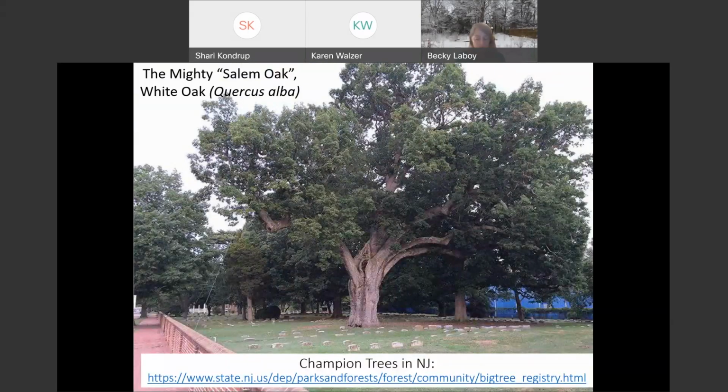One of the most ubiquitous and important native trees of New Jersey is the mighty oak. This particular specimen, named the Salem Oak after the county in which it once resided, was a champion tree in New Jersey until its death in 2019. The species is Eastern White Oak. It was more than 100 feet tall with a trunk circumference of 22 feet and a crown spread of 104 feet.